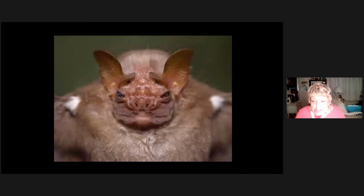Well, this is the wrinkle-faced bat. Not particularly pretty in our opinion, but I'm sure the lady bats are fine with him. Now what this guy does, he has a fold of skin right under his chin, and when he wants to go to sleep, he pulls that flap up over his face and goes to sleep. So he is the wrinkle-faced bat, and he's one of the big guys. He eats fruit, and he lives in Central America.